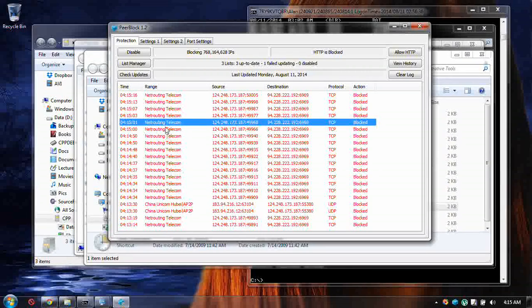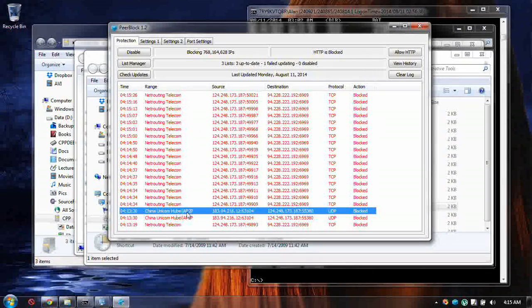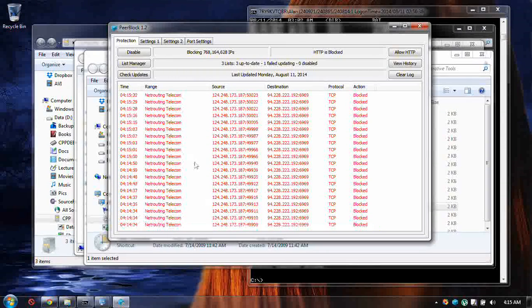and a lot of them coming from this net routing telecom. I'm not sure who they are. AP2P is an anti-peer-to-peer, it stands for anti-peer-to-peer. There are groups that are against the idea of people sharing.